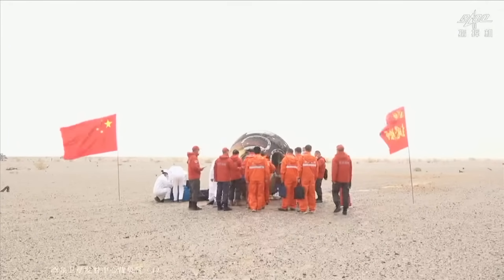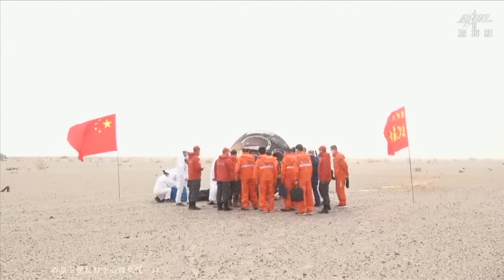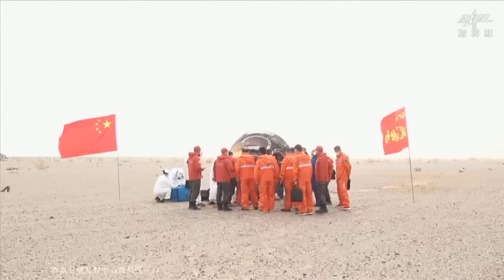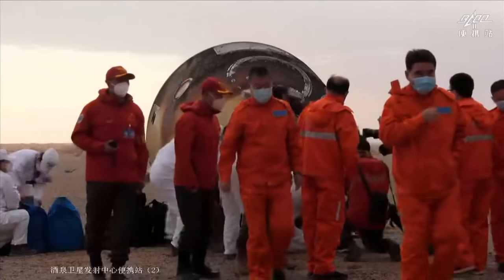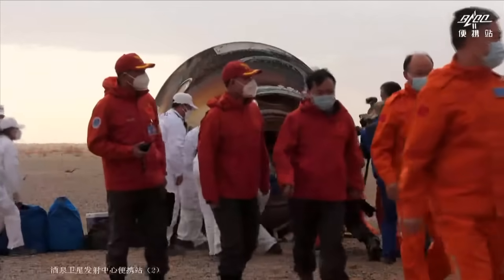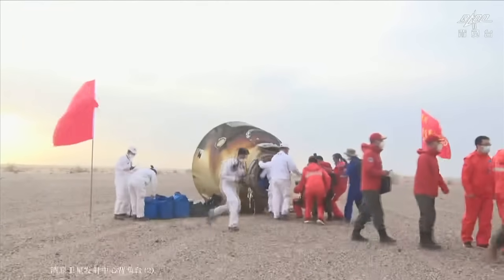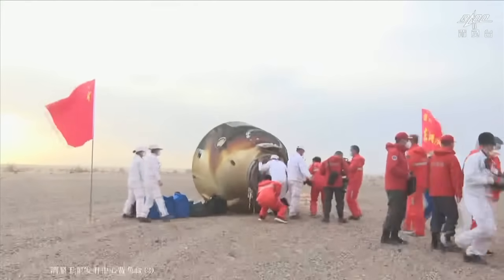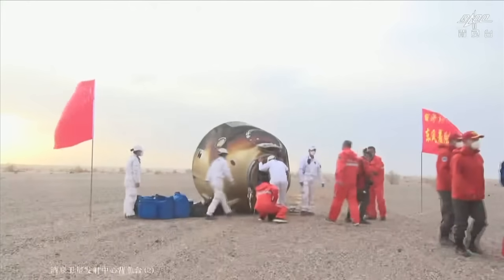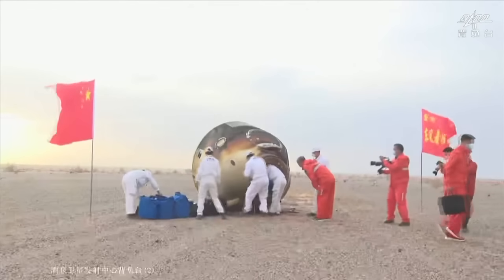Do you think we'll see them walking out by themselves, assisted, or will they be carried out on a stretcher, possibly? Somebody will catch them at the hatch. The ground team will help them get out of the vehicle. So they're unlikely to be walking in any way, even if assisted. They'll be carried to their seat, give a short speech, and then probably move to the chambers.